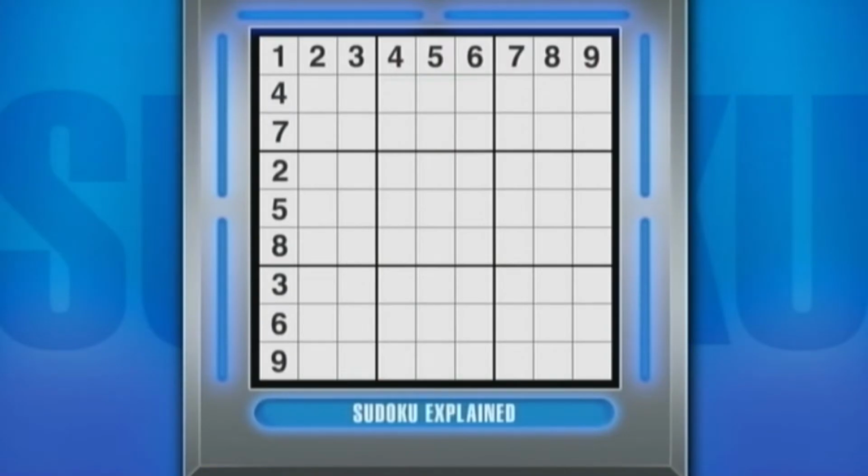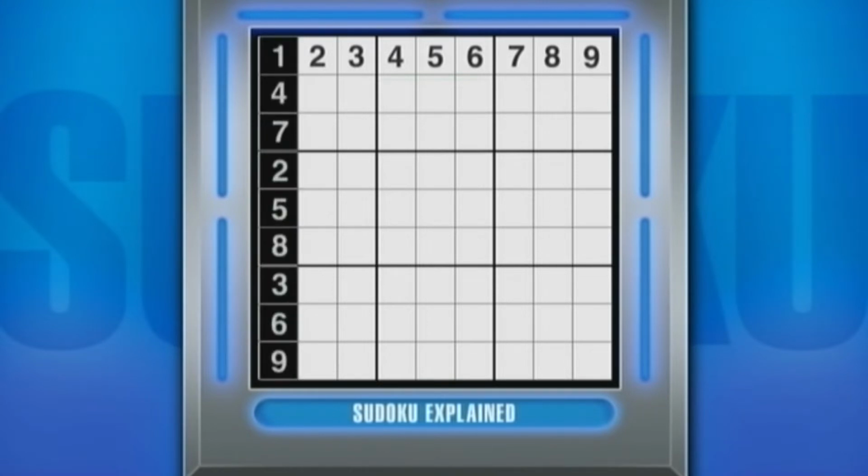Now, have a look at the first column on the far left of this Sudoku grid. You can see written in order from top to bottom the numbers 1, 4, 7, 2, 5, 8, 3, 6 and 9. Have another look at these numbers and you can see that they're all of the numbers from 1 to 9, they're just jumbled up. And that explains our next rule.